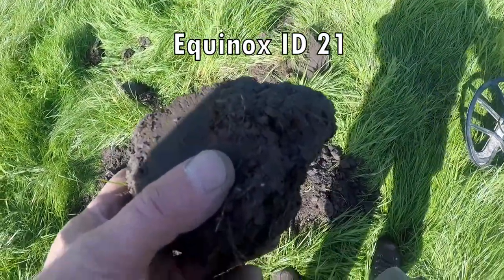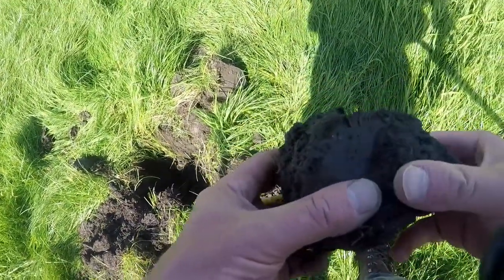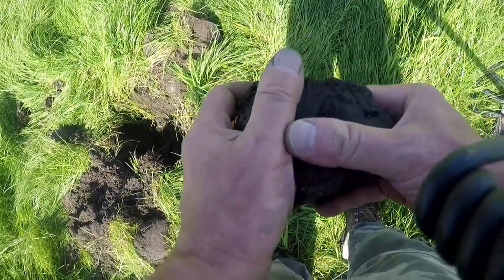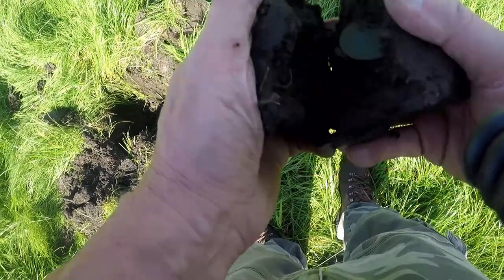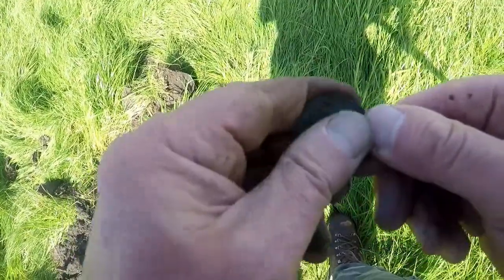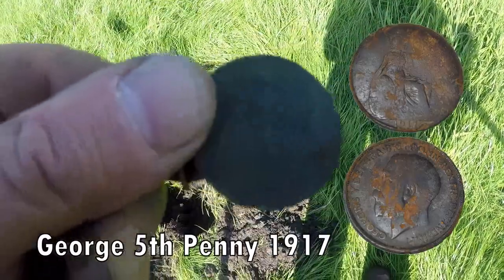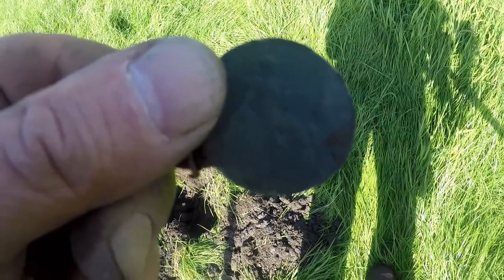Well, I always get excited on 21. Big piece of muck, 21. What is this one? And a big reveal. Oh, it's a penny of some kind. There we go. All right, it's George V. 1917. Penny. George V.